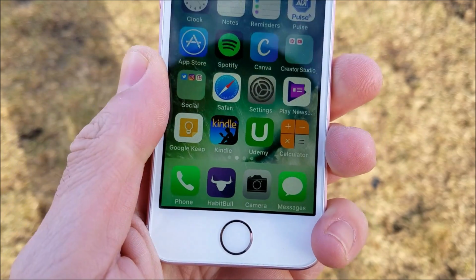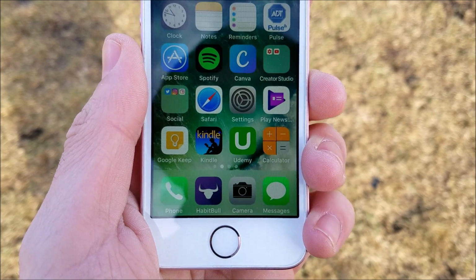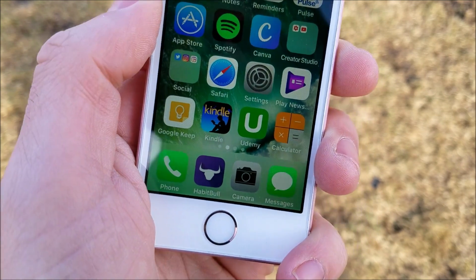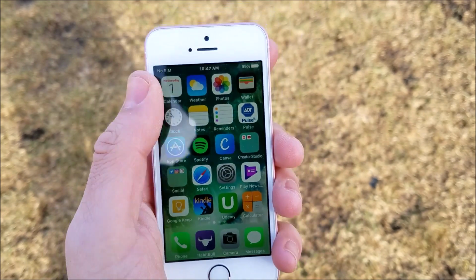Over here on Udemy is my course application. So on Udemy, I take online courses, and basically, you can take any online course you want, and there's no excuse for not getting an education these days. Even if you don't go to school like me, you can go ahead and go on the Udemy application and learn all day. Now, calculator is all the way to the right here.